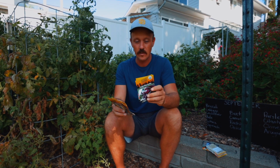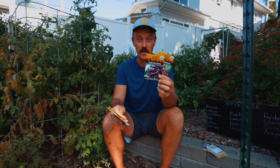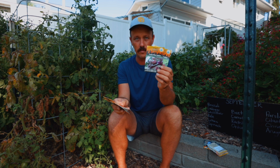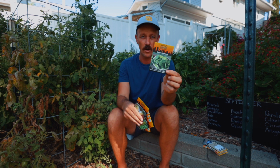Guys, don't go to sleep on radishes. Not a lot of people like them, but when you slice them or grill them or put them on a butter sandwich like my grandma used to, they're super tasty. Crimson Giant, absolute favorite. I also do the purple plum radish just because they're nice and bright and have a cool color.